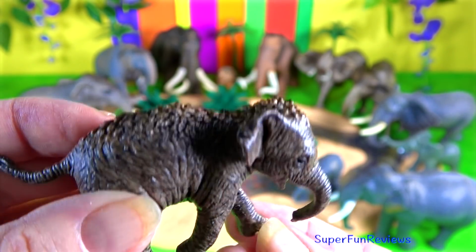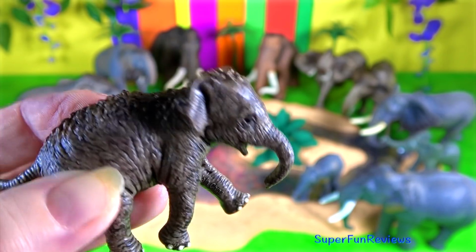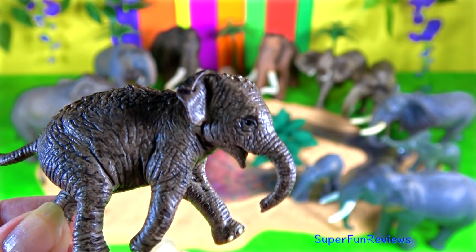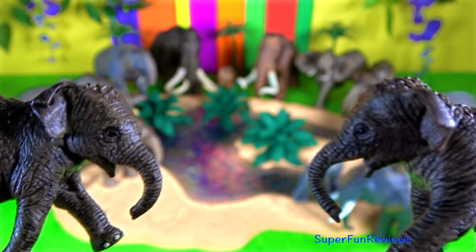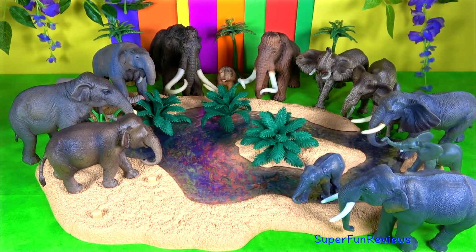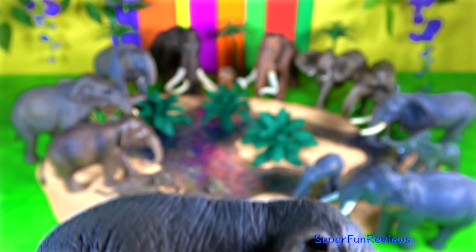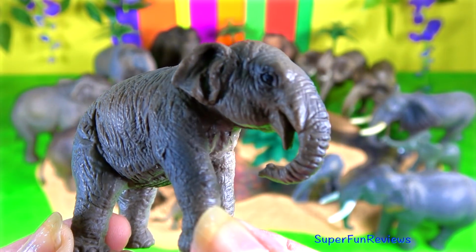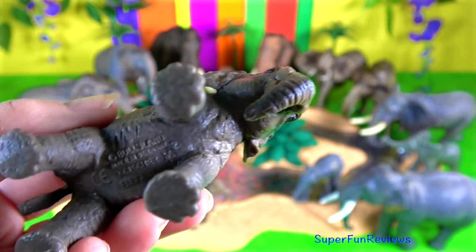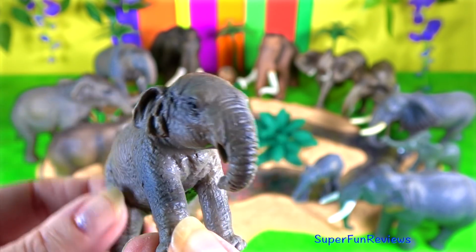And here are the Indian elephant calves. That's so cute. I've got two the same. And here's the twin. Here's the last Indian elephant's calf. This little calf is looking forward to going to the watering hole and probably suck up some water and spray it all over itself.